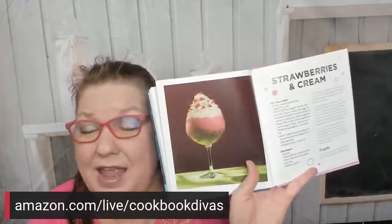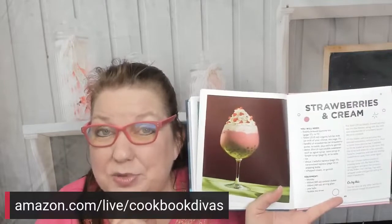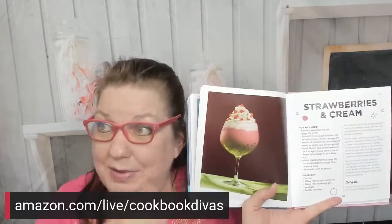Strawberries and Cream. And my librarian friends have told me that the more books we check out of the library, the more funding and attention the library gets. So I'm like, well, good. I'm glad I'm helping you by making more work for your librarians. Sorry.